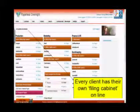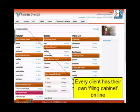Every client has their own filing cabinet, their own red page, and this is where they not only see the work that's going on in their business, because you'll hear me say this many times, in business, the piece of paper is the work. You see, nothing happens in business where paper is not generated within 30 seconds. Isn't that amazing? Nothing happens. So if you can capture that piece of paper, you've captured the work. And the process can be managed because you have that piece of paper.